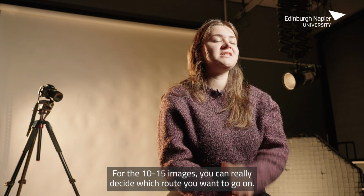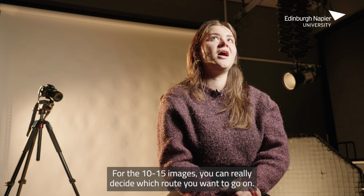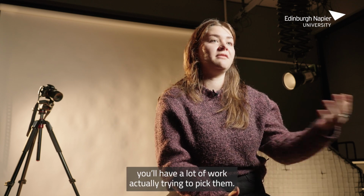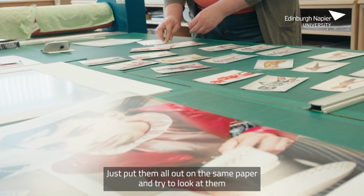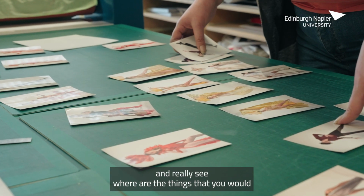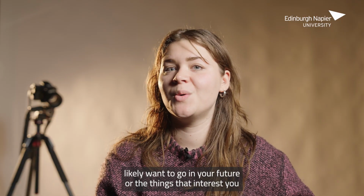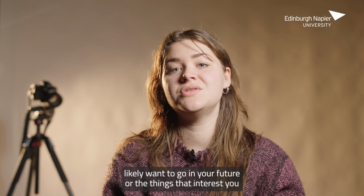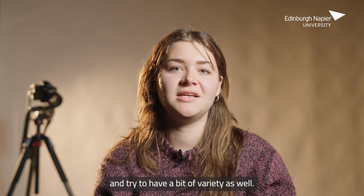For like 10 to 15 images, you can really decide which route you want to go on. If you have a lot of work, obviously you'll have a lot of work actually trying to pick them. Just put them all out on the same paper and try to look at them and really see where are the things that you would likely want to go in your future, or the things that interest you. And try to have a bit of variety as well.